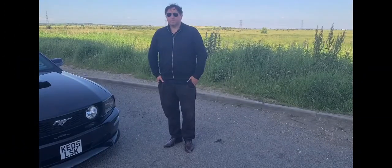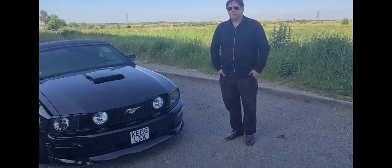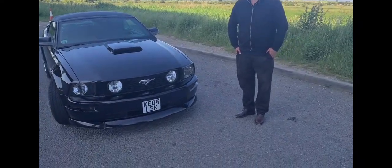Today, I've got a good little treat for you. A 2005 Ford Mustang 4.6 GT Import. I cannot wait to go out and have a little drive. So guys, I'm here with the owner and this amazing Mustang, obviously, as you've seen. It's a lovely car, mate.